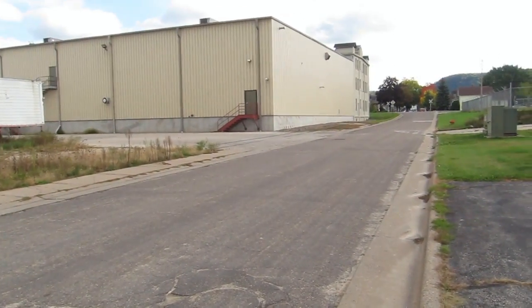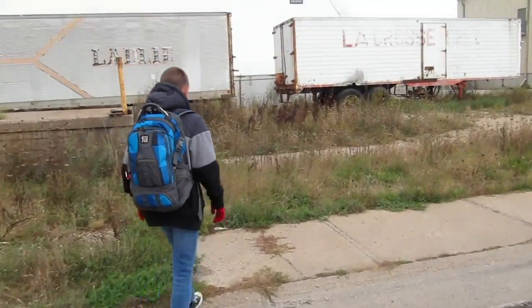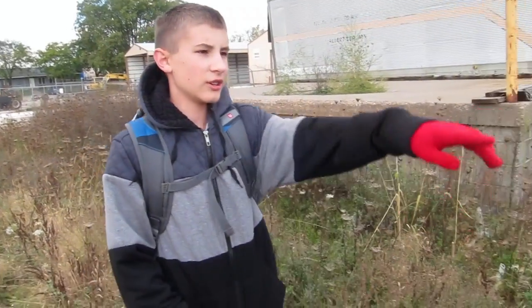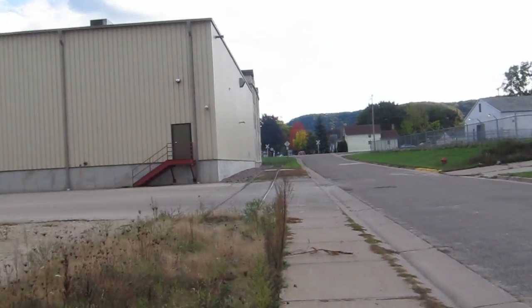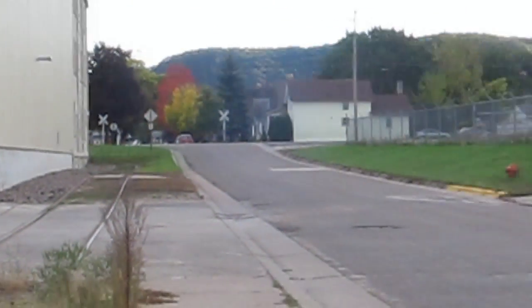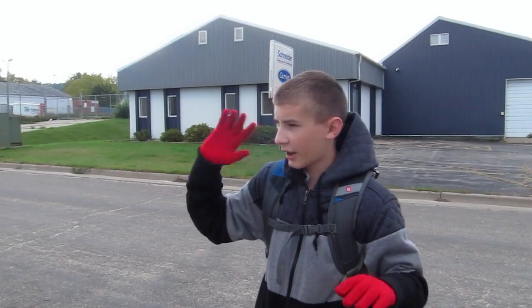Ian, if you could flip the camera around. We got some old tractor trailers, and if we look in the grasses, we actually have a set of old tracks. You can't even really see them. If you look over there, you can see these tracks going into the grass, and they curve underground around this building, come out around a different spot, and cross the road up over there. We're gonna walk this way and show you the rest of the abandoned line where it comes out of the ground.